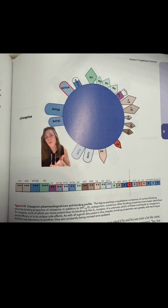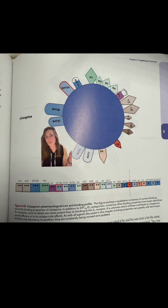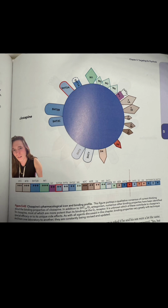Another thing is you generally want to avoid benzodiazepines in patients who are on Clozaril. This is because when you pair them together, it increases the risk of respiratory arrest. So to sum it up, very effective for schizophrenia, lots of side effects, high affinity for alpha-1, muscarinic receptors, and histamine receptors.